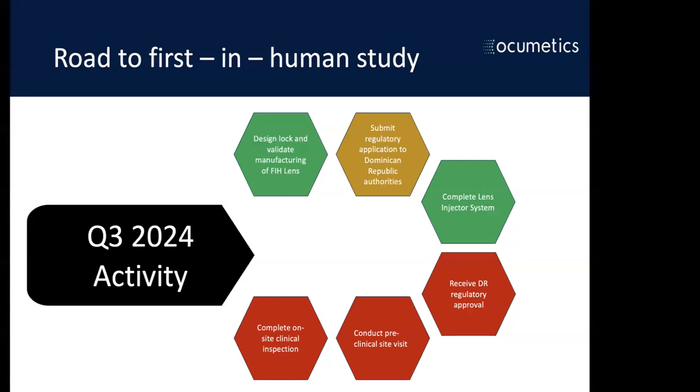We're in the process of finalizing what the regulatory application to the DR looks like. The last piece of that is we have to tell the Minister of Health for the DR what our protocol is going to be for surgery and how we're going to handle and manage those patients. So we're working on that as we speak.